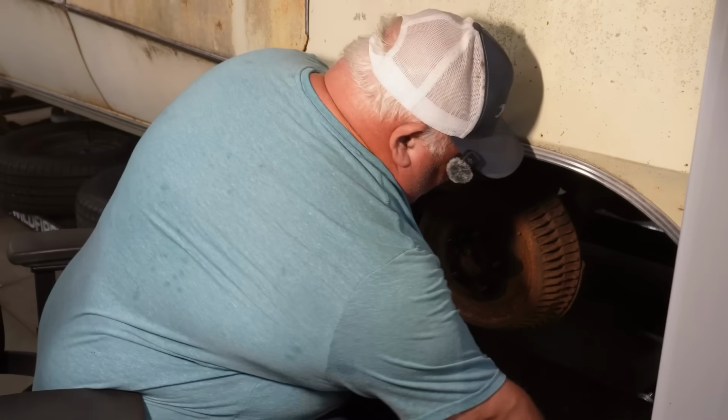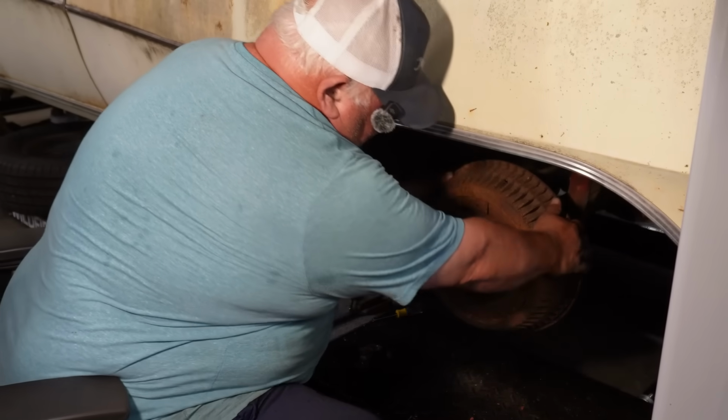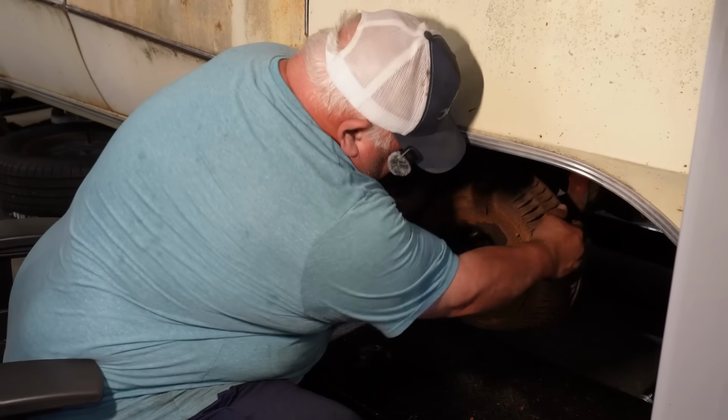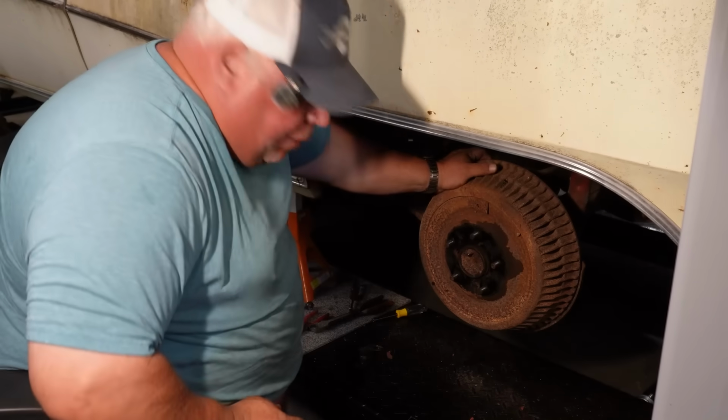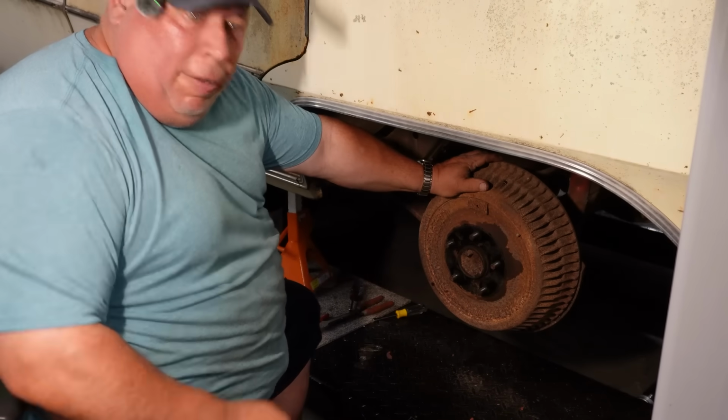Well, it sounds hollow like it's loose. Let's see if we can get it to come off. Oh, it wants to. Oh. I bet we got us a heck of a ridge on there. Gonna get to work on this a little bit. We'll be back when we get them off.